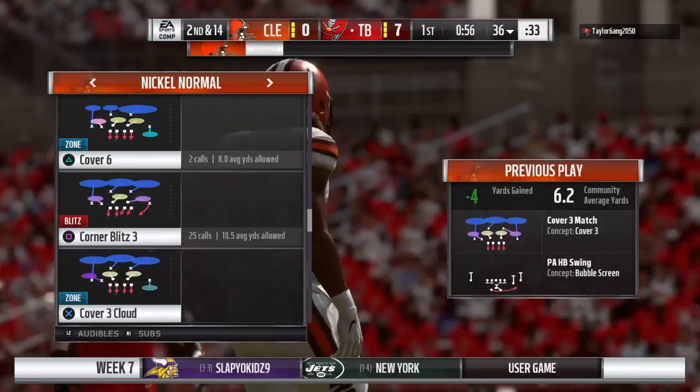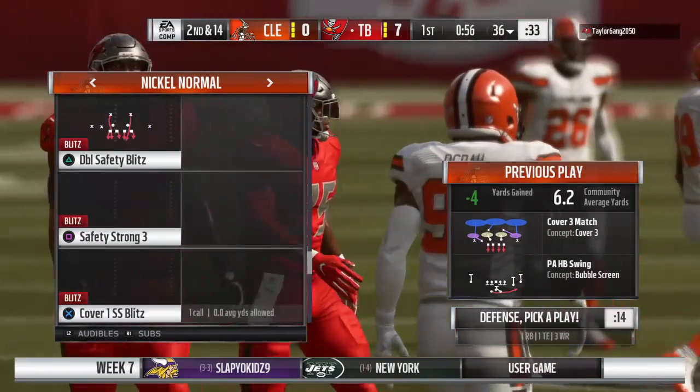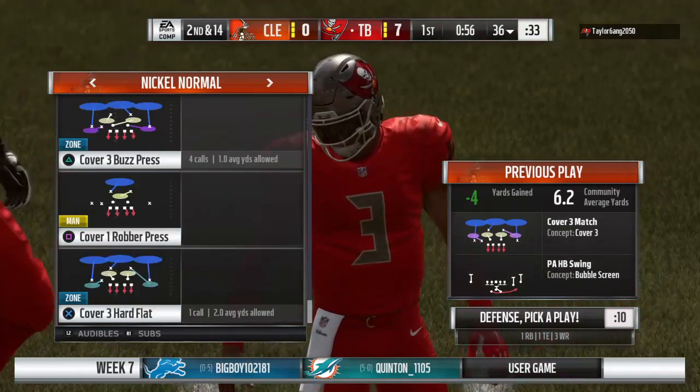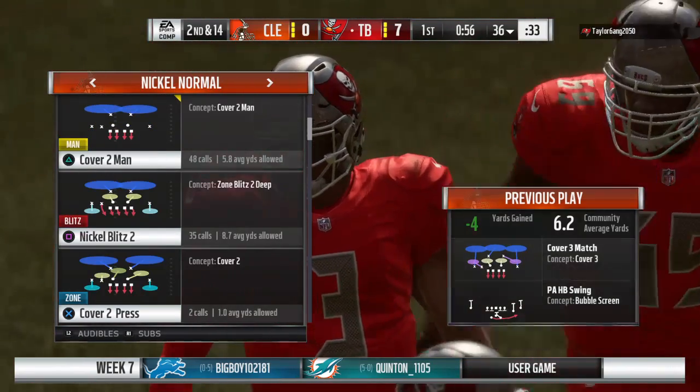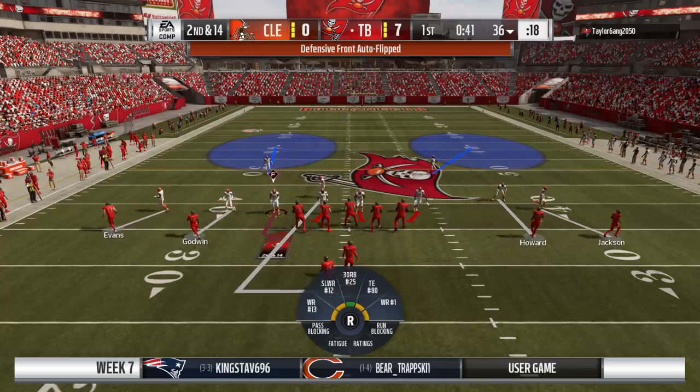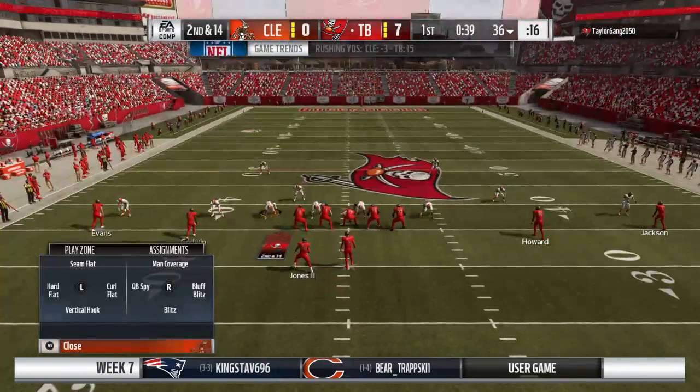Well, they try to swing it out left into the flat, complete, but really nice open field tackling. And they played that one like a great boxer. They were on their toes on that one. They weren't back on their heels reacting to the play. No, they saw it, came right for it, and made a nice tackle for lost yardage.